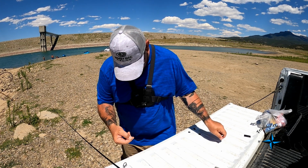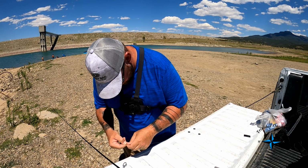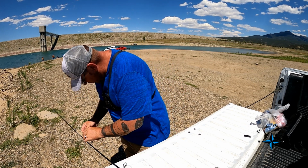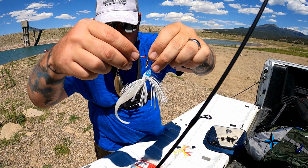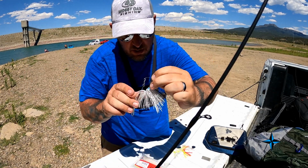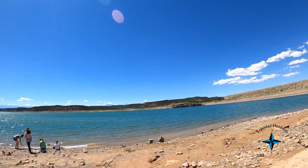So I dropped the braid and went to fluorocarbon. 8 pound is what I'm running now, on a medium heavy rod. So that's what we came up with. We'll go chuck it out there in the wind and see what happens. We're pretty much where we were last time.